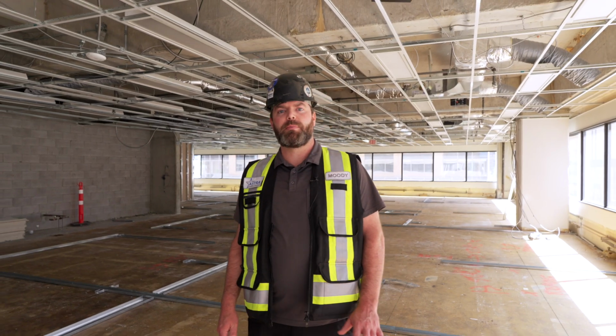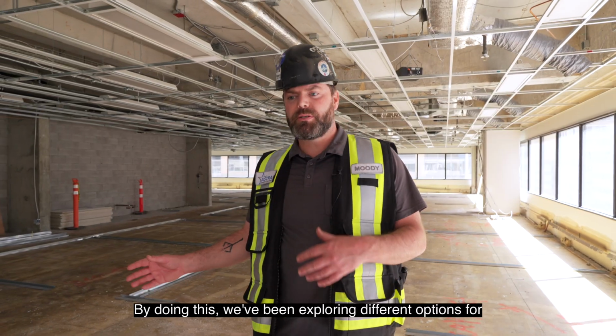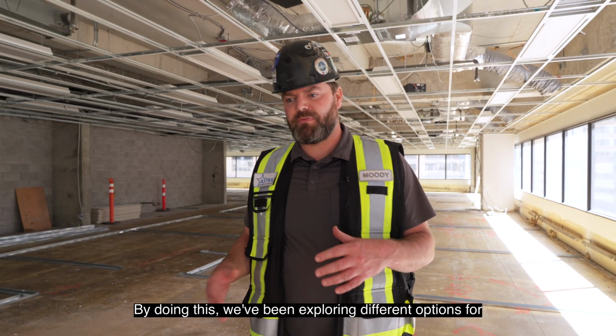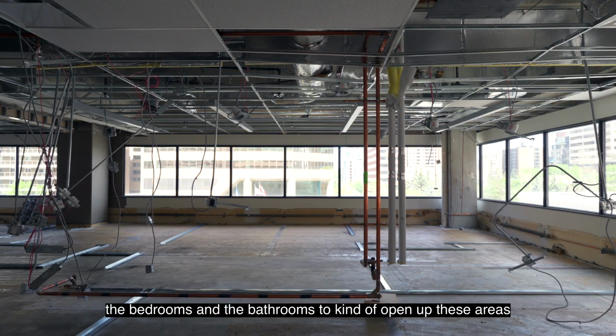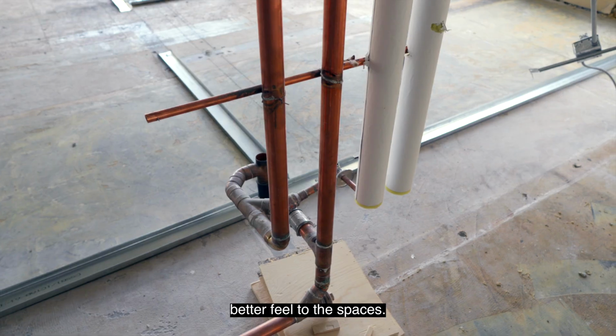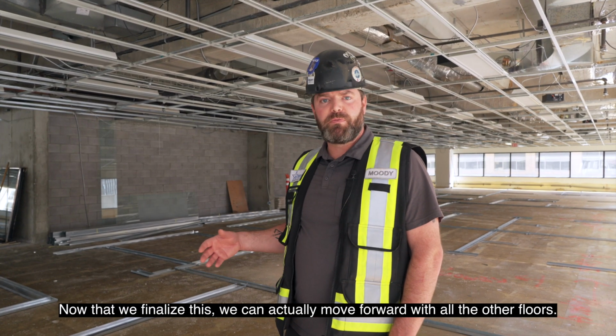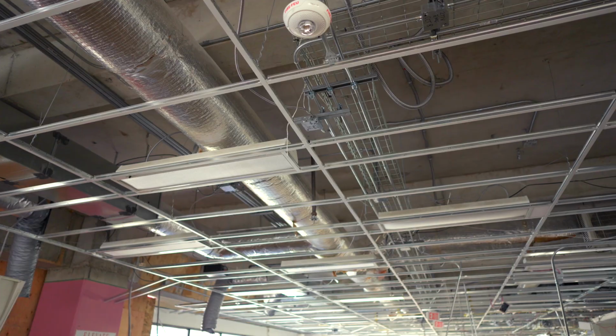We're on the 4th floor where we've started preliminary layouts of the suites. By doing this, we've been exploring different options for the bedrooms and the bathrooms to open up these areas and get a better flow and better feel to the spaces. Now that we've finalized this, we can move forward with all the other floors.